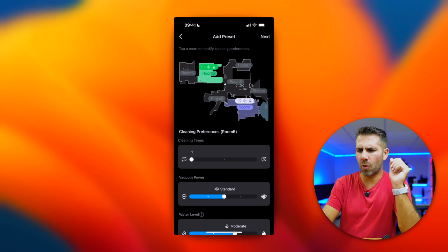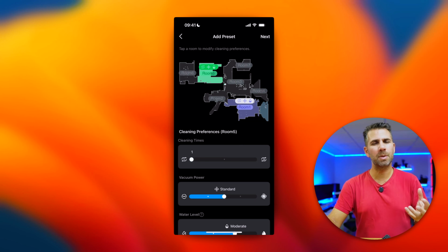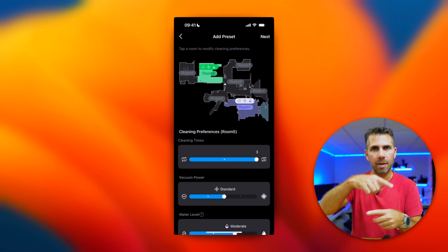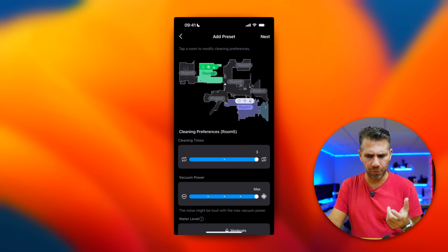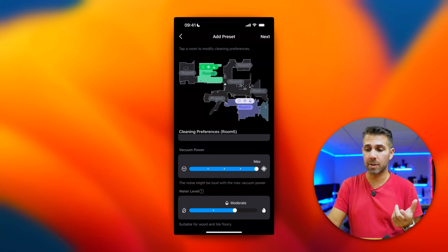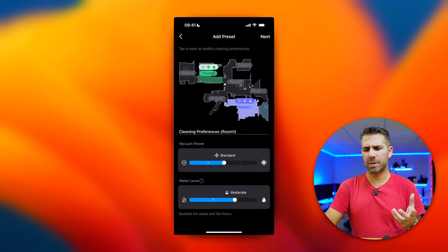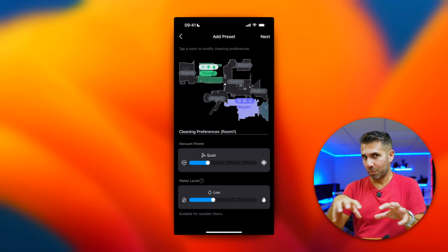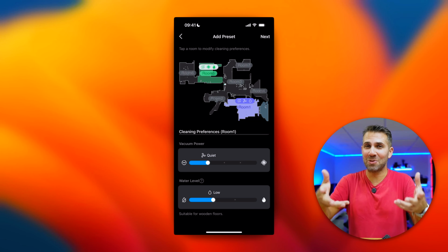Now at this moment I want to choose on room number, let's select room number 1 or room number 5, and let's say that on this particular room I want to pass not only once, but I want to pass it 2 times or 3 times everywhere on that particular room. Now instead of just using standard, I want full power, that maximum right over here. And when we have the mop installed, I want to have the maximum amount of water, and this is cool. But on room number 1, this is an area that doesn't have too much trash, so let's go to quiet. In terms of water, let's go to a lower level, and we have a completely different level with the same routine, which is cool. So there is a lot of flexibility, and you can imagine the scenario.